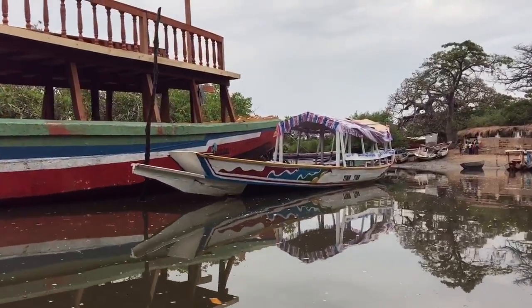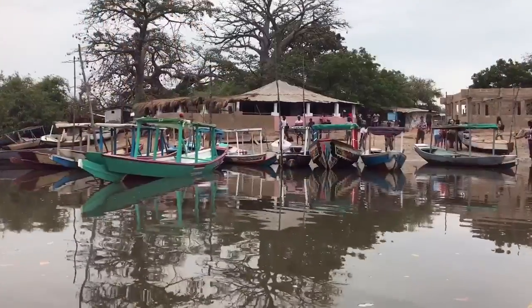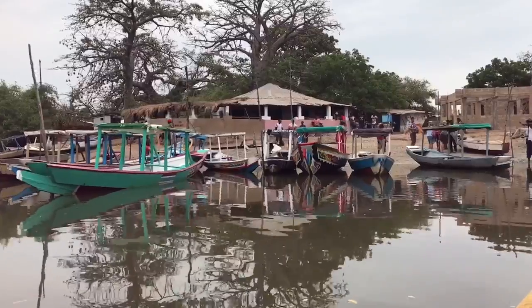This was a great way to end our week in the Gambia. If I ever come back, I'm going to see more of the river and maybe even spy a hippo.